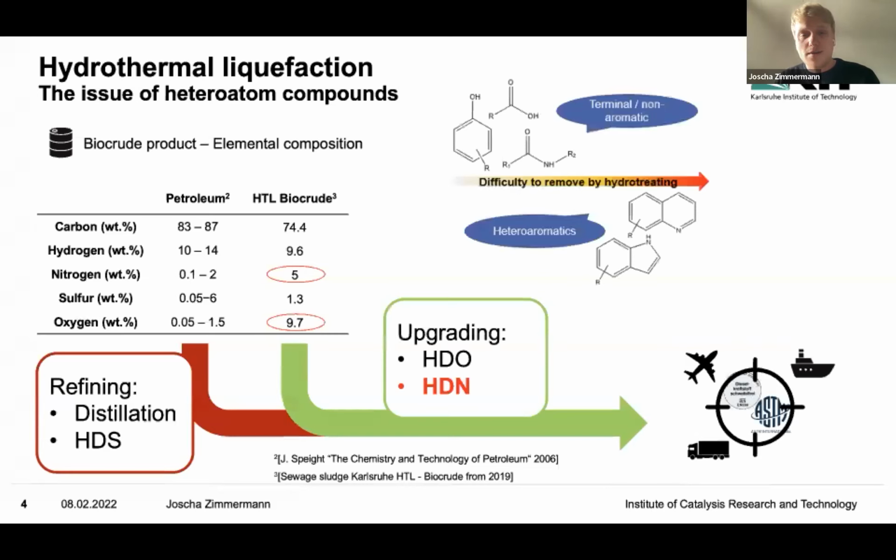Nitrogenation is the issue because it's not so simple to remove it from specific groups, because we have forms like amides where it's terminal. This is more or less easy, but when it's in a form like a heteroaromat where the nitrogen is found here in the aromat, it's really hard to get it out, to crack open the aromatic ring because it's stable. We really need harsh conditions and really effective catalysts. And there's still a lot of research ongoing to promote these reactions.